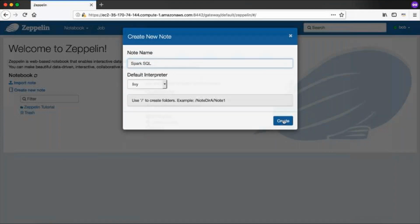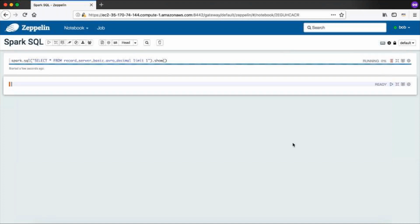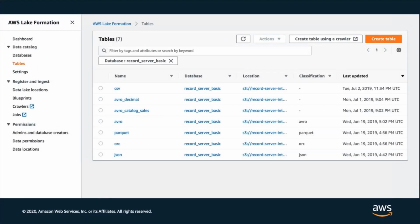So in this example, I created a notebook called Spark SQL, and user Bob issued a SQL query against a table called Avro_decimal. Because Bob has access to all the columns in the Avro_decimal table, he's able to see the data in that table. Now, let's switch over to the Lake Formation console.